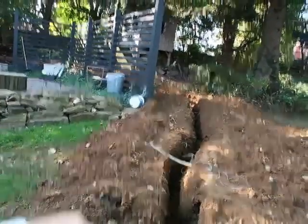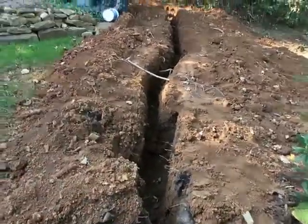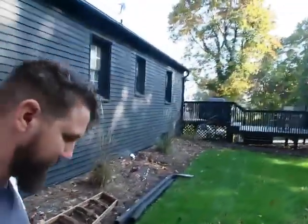It's not very straight right there. I don't know what happened. And we gotta go get some water line, try to get this done, because it looks like a mess around here. And I think there's guests coming this weekend. So that's what we're doing.